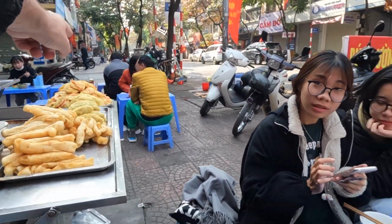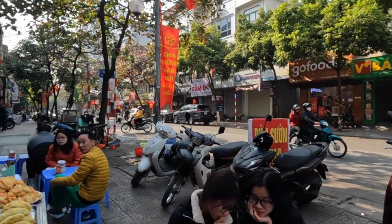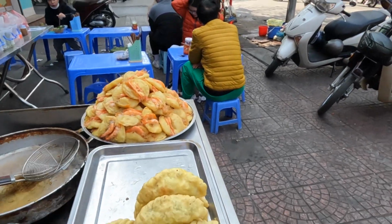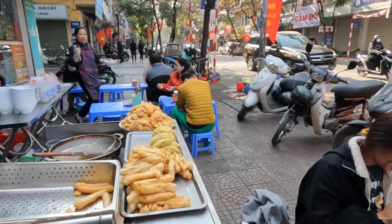Yeah, this shrimp cake, what's it called? Bánh tôm in Vietnamese. Bánh tôm. And this one? Bánh gói. So this is bánh tôm and bánh gói. And this is guai. Exactly, guai. It's a mix of shrimp and rice, and you can see it's easy to enjoy.